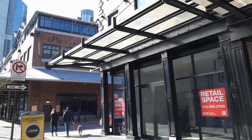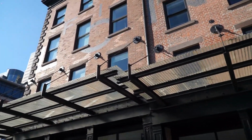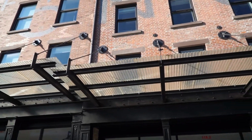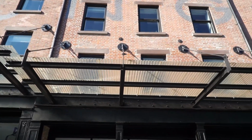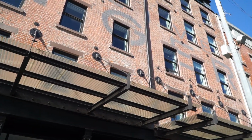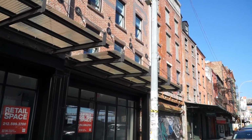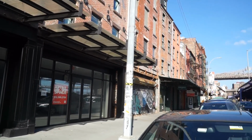And again, this is the neighborhood around where that building is. A lot of development going on, so it's a perfect location. It's just, unfortunately, there's a problem with the building. They're going to fix it. It's just a matter of figuring out how and when, who's going to pay for it.